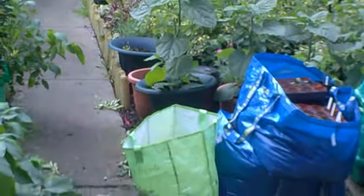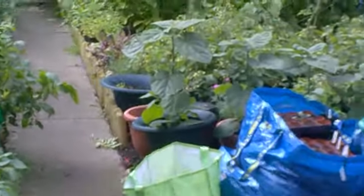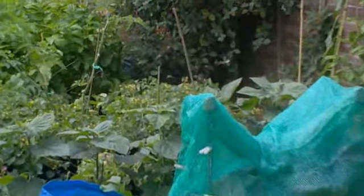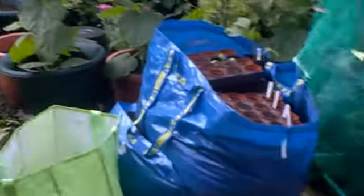Hello there, UK here, and thank you for joining me for the second part of the tour around the garden this 14th of August. We've already done this side of the garden and we've seen that there are only pattypan squash to be harvested, and now we're going to do the other side of the garden and see if there's anything to harvest from that.